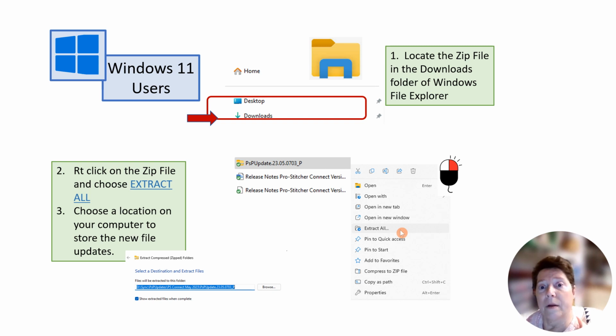So you no longer double click on your file in File Explorer to unzip. You're going to right click on everything. That's the new feature of Windows 11, is that you're going to right click on everything in your File Explorer to do certain operations, and extracting files is one of those operations.